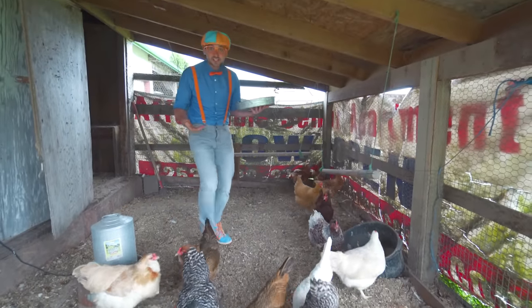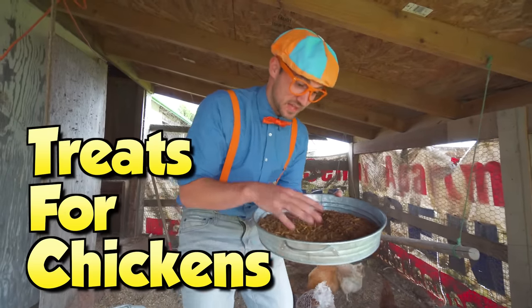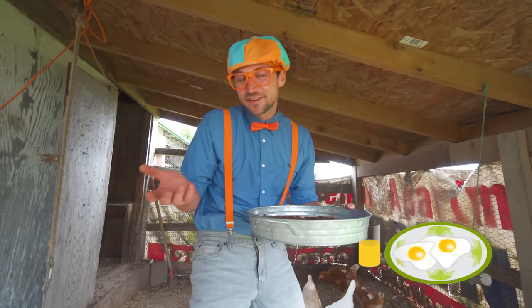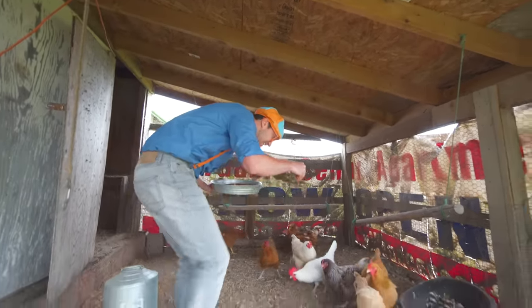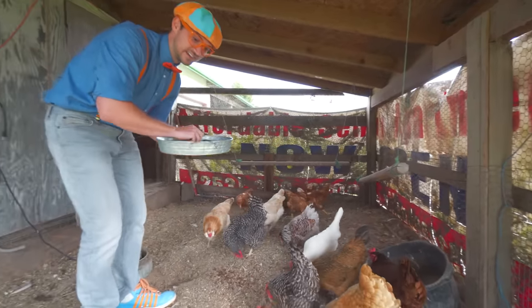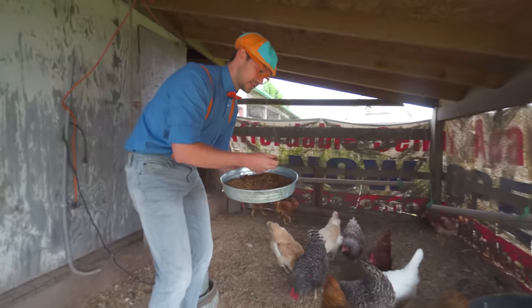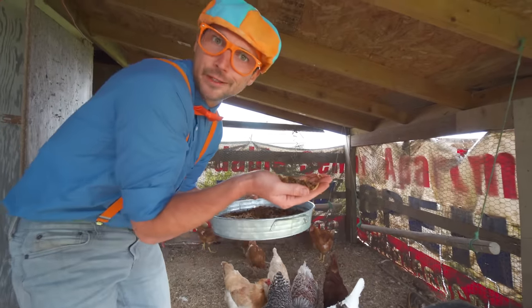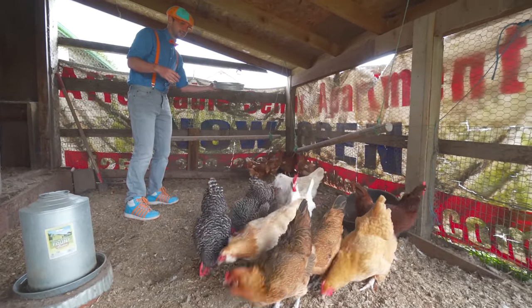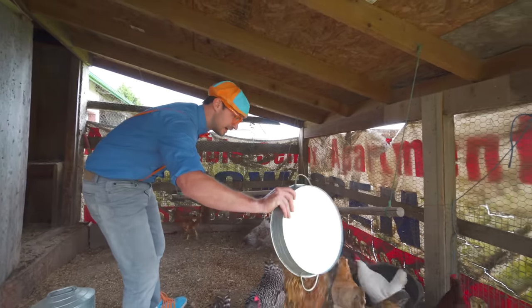Ooh! Now we're in the chicken coop. Hey, chickens! And look, these are some tasty treats for the chickens. They love to eat these tasty treats, so then they lay lots of eggs. I love eggs for breakfast, of course. All right, here you go, chickens. Ooh, yum. They love these tasty treats. Just like how I love fruits and vegetables, these chickens love this stuff. I don't know what it is, though. Here you go. And from there, you can spread the rest around.